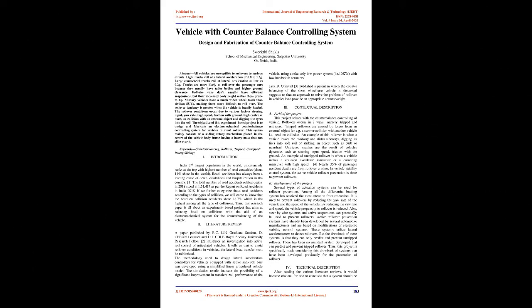Vehicle with counterbalance controlling system. Design and fabrication of counterbalance controlling system.